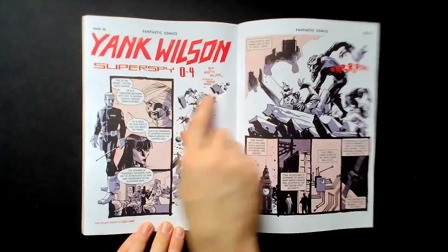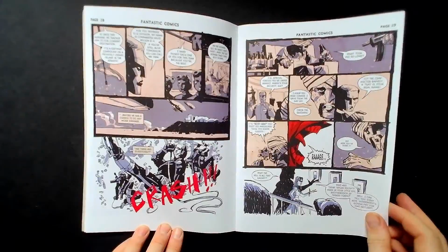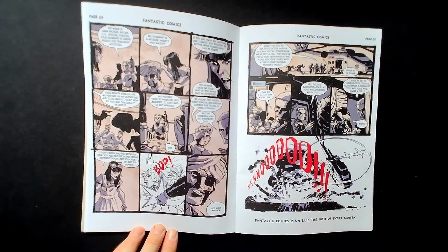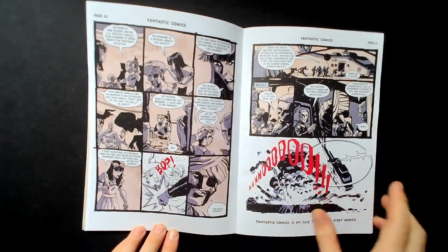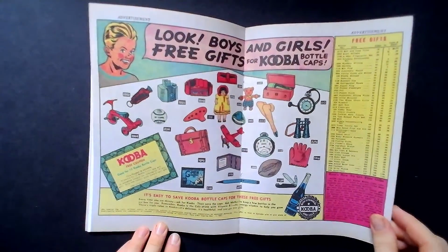We have Andy Kuhn on Yank Wilson, Super Spy. This one was one of my favorites too as well. Just makes me wish that Image would do more things like this. Just cool, unique little projects. Like I said, varying genres, but also way different art styles, like in every single story. And I can't wait to check out the other issues, as soon as I can grab them.